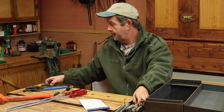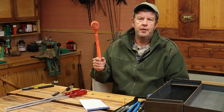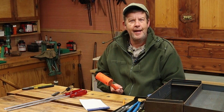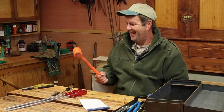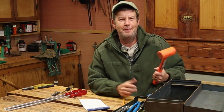Vice grips. Channel locks. And a hammer with shot in it. Okay. I don't know why, but when you're broke down on the side of the road and you're aggravated and mad, it's nice to have a hammer sometimes. You can fix a lot with this. Or break it to the point that it's going to have to be fixed.